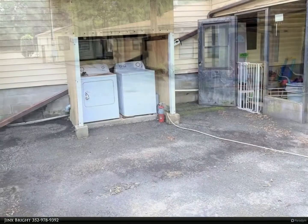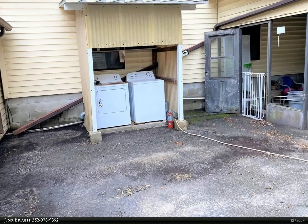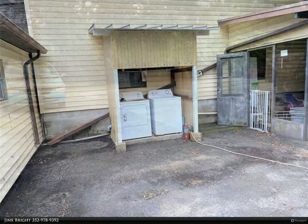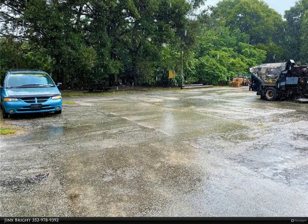Amazing property with endless options. 5 apartments plus a large commercial workshop and yard. Plenty of off-road parking. All the apartments have separate entrances.